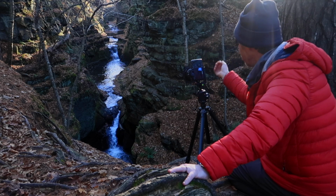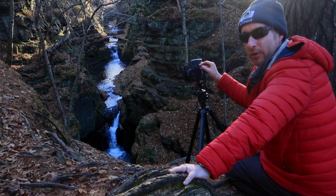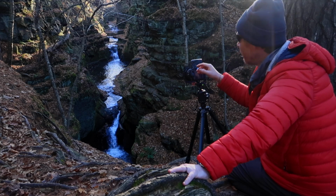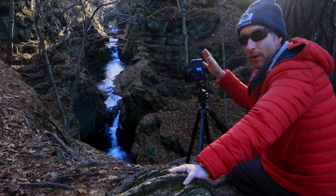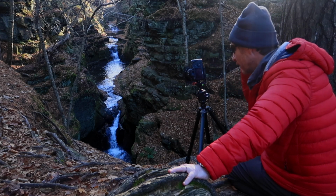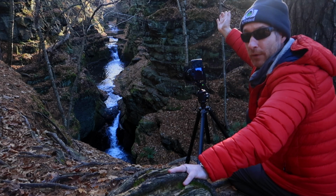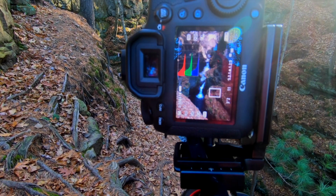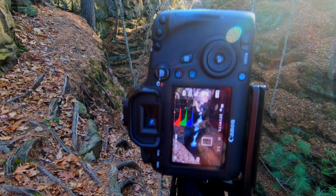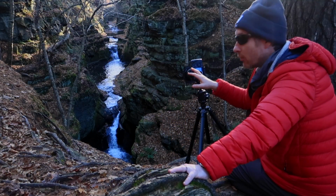I'm using the polarizer because I want to take what small bit of glare there is out of the water. Plus I want to be able to enhance the colors on the leaves that have fallen on the other side of these cliffs that are here as well. I've got my 0.9 grad on just because the sun is coming up over on the right hand side here, so there's no light going into the actual cavern itself, but the tree line that's above that will be in the frame of the shot. I want to make sure that I just control that as well.